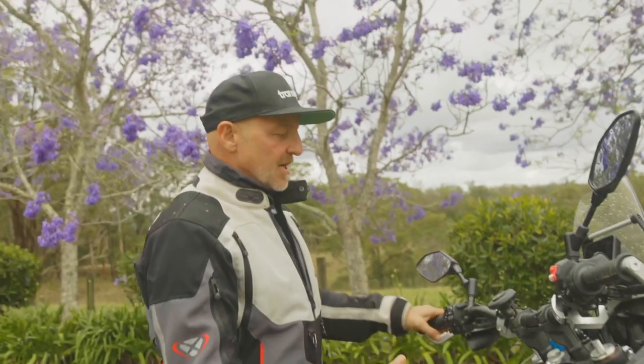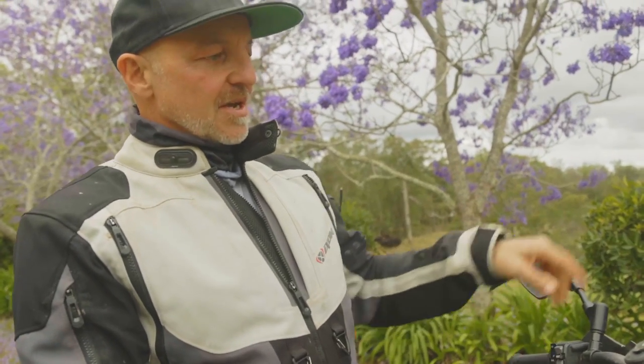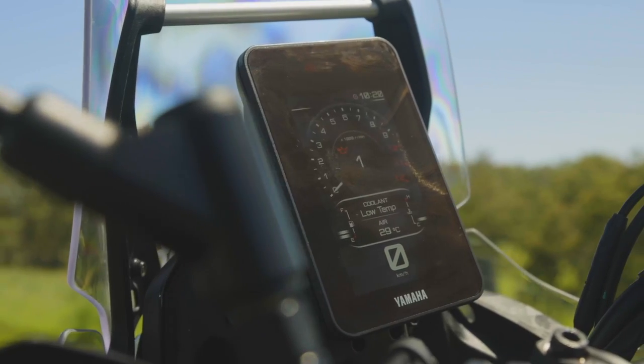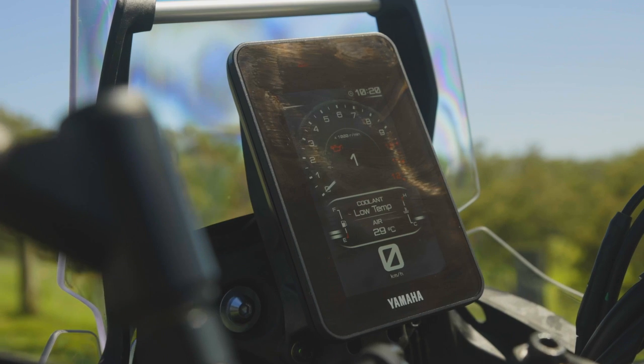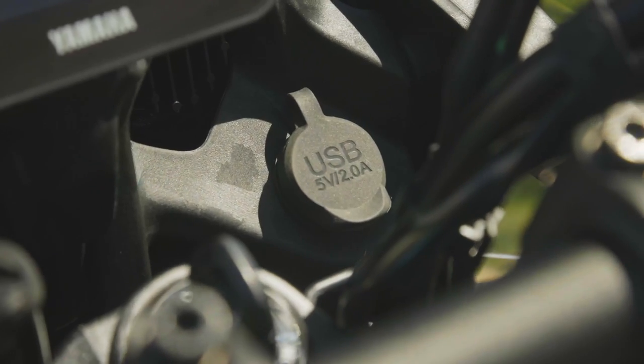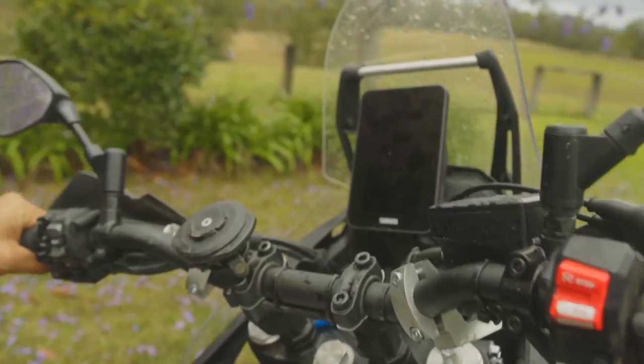Also, I haven't mucked around with it too much, but there's some extra connectivity. With the 5-inch TFT screen now, and the USB, which sits here, we've got just a Quad Lock plugged in. That gives you the option of seeing some of the messages on your phone up on your screen, which is a real convenience.